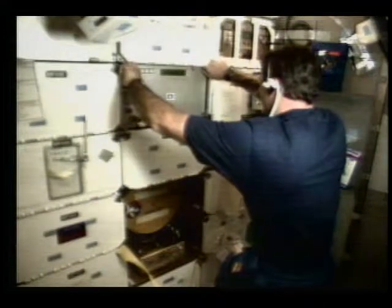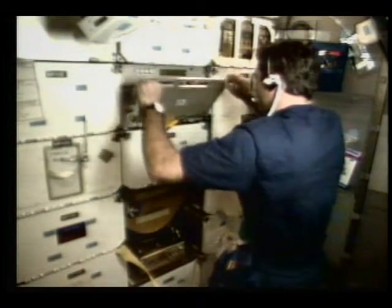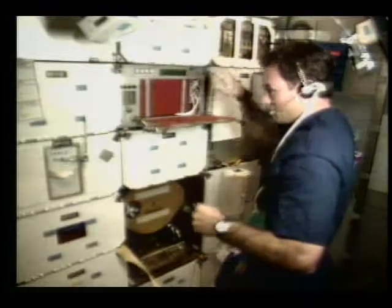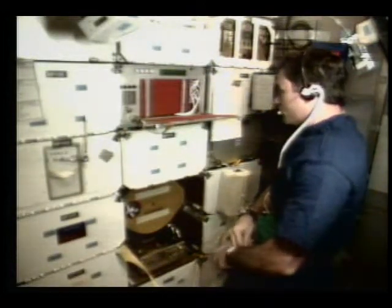Also, in addition to continuing work on the mid-deck of Columbia, Mission Specialist Mike Lopez-Alegria will also take some time to exercise today on the bicycle ergometer that will be set up on Columbia's mid-deck. Mike Lopez-Alegria is also the astronaut on the blue team.